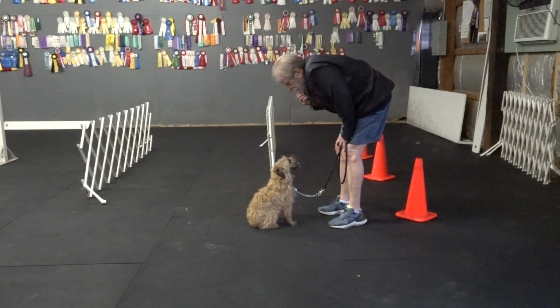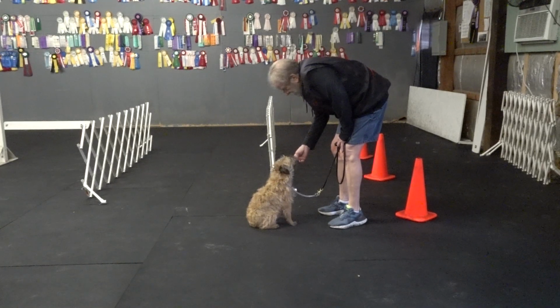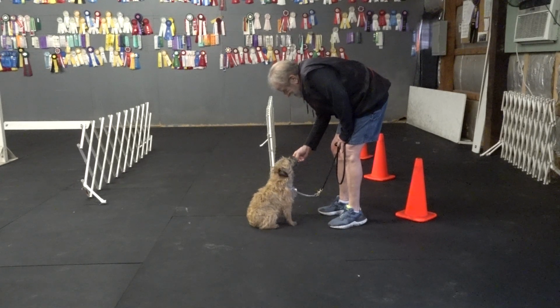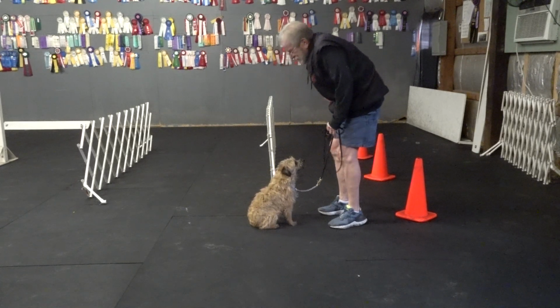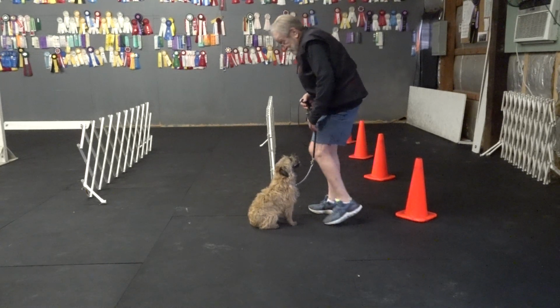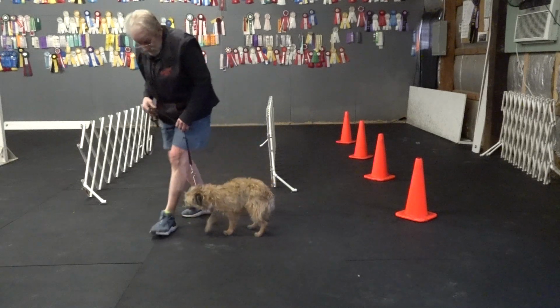Watch. Good. Yes. Woody. Hey. Watch. Good sit, Woody. And eventually I'll do a left finish, but this is the way I'm going to get him to kind of flip onto my left side. Woody, heel. Pick up your butt and off we go.